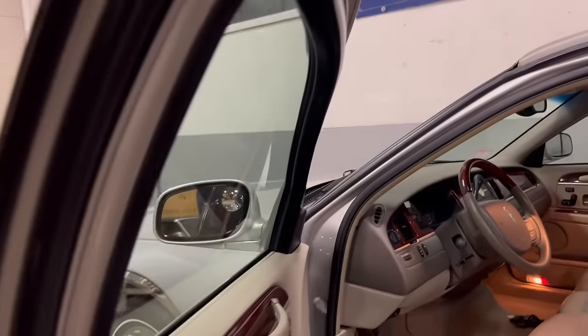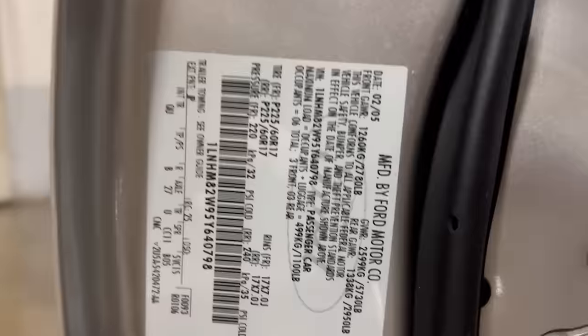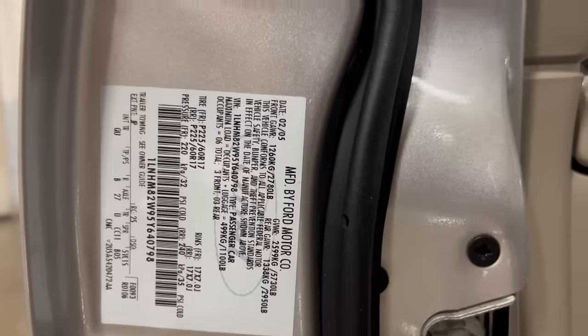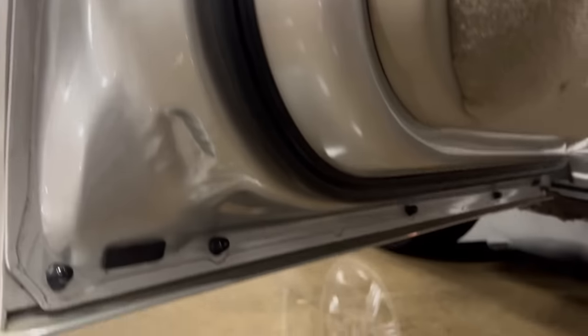This car is a beautiful combination. You can see there the QU, that's the stone gray. Birth date on this car is February of 05. Real clean inside the jams here. All the gaskets and trim are in great shape.